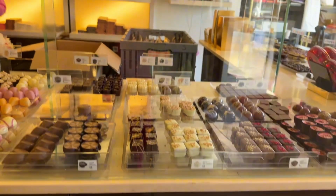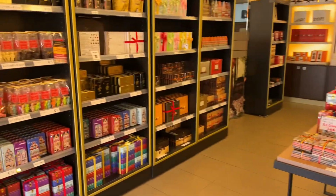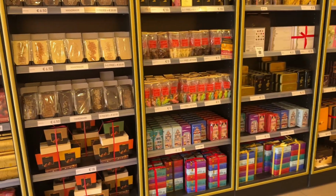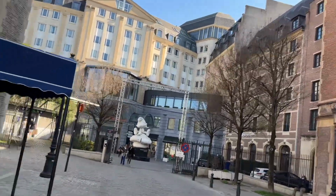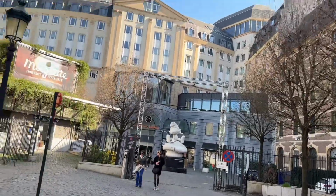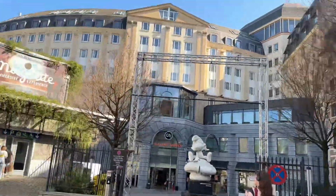I thought, let me just enter this place, it's not a big deal. I entered this chocolate place. So Belgium has their own chocolate too. They were like, "Oh, can we?" She said she wanted to give me some chocolate to try. I did try. They were really really nice, but because I got free chocolate in that shop for my kids, I didn't even bother. It was just nice.